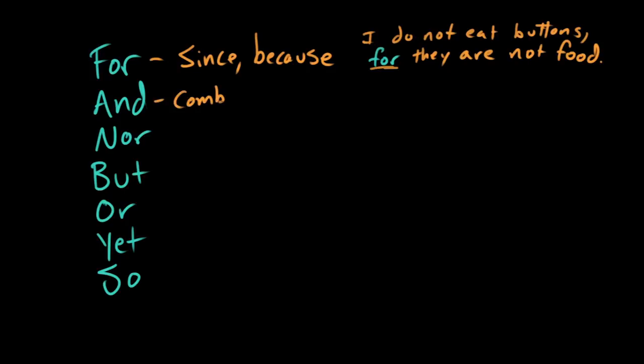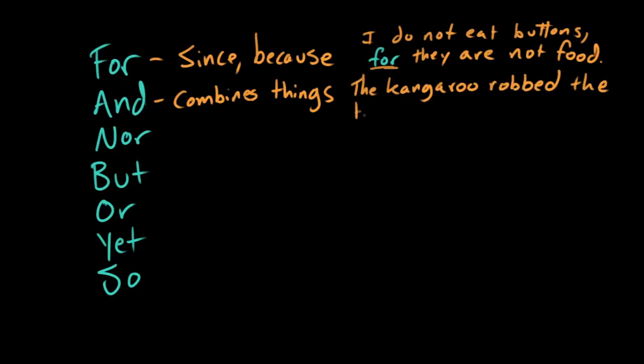The conjunction and, a very elemental, very important conjunction, combines one thing with another, as in, the kangaroo robbed the bank and torched the saloon. Rather, a criminal kangaroo. You can see we're using and to combine these two ideas. We're saying this thing happened, this thing also happened, they happened together.